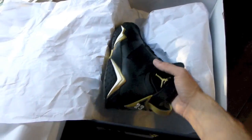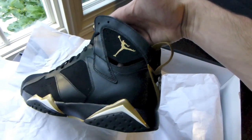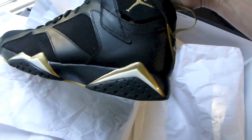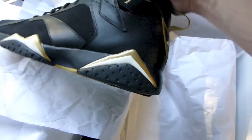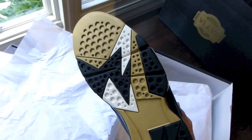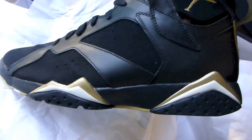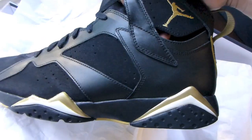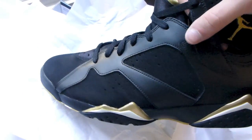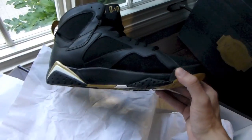What we have, the Golden Moments Air Jordan 7, black, white, and gold. Kind of like off-white between the gold and black right there. Very good color blocking on this shoe. Very nice combination of materials, smooth leather, and nubuck. I wasn't sure how the quality was going to be, but I'm pretty pleased with it.